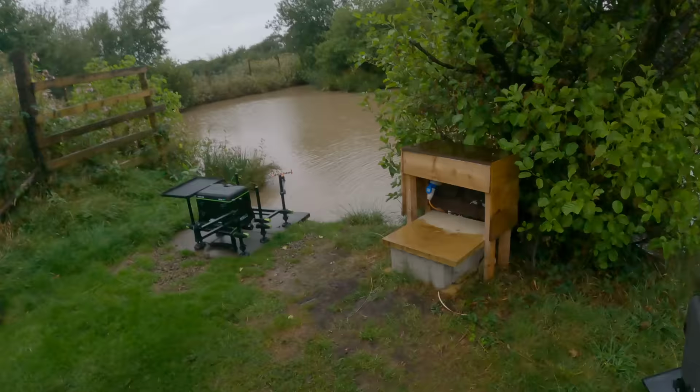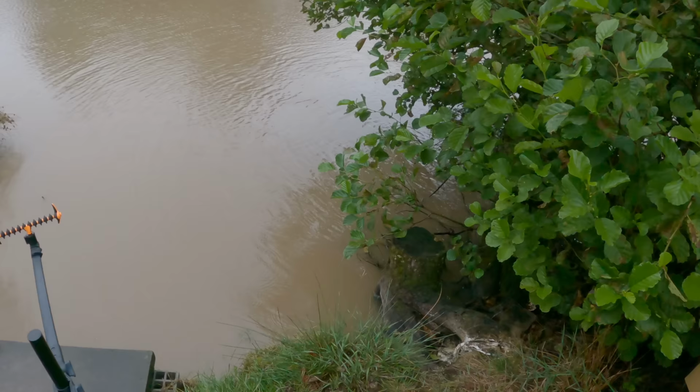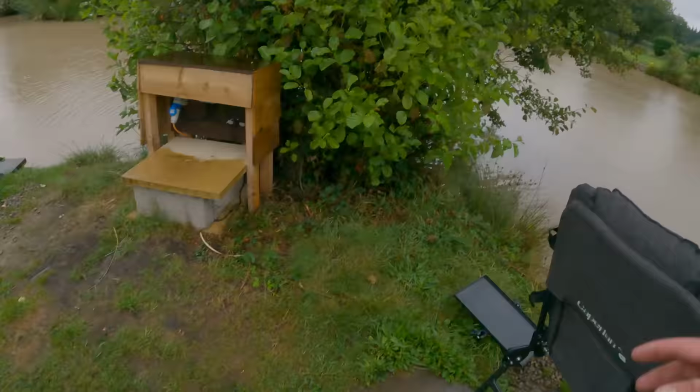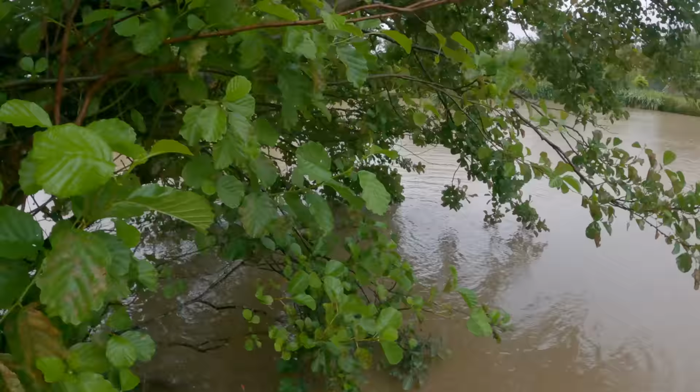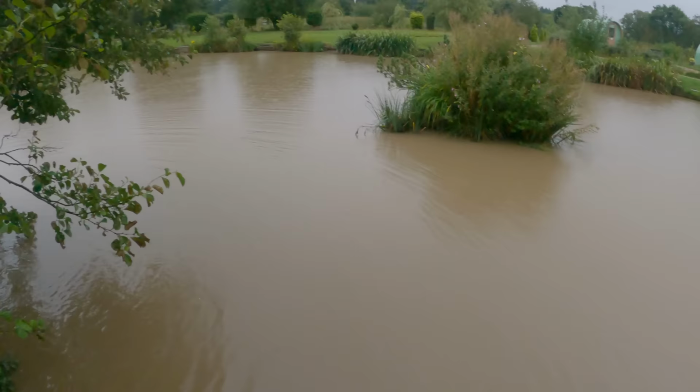That's brilliant, isn't it? And it's hidden as well. It's a good idea. But that'll make these two pegs probably best. Because they'll home in on that aerator. So it's right under there. Look. Try and show you where that's falling. So right in the middle. So there'll be fish all around here. Attracted to that aerator for the oxygen.